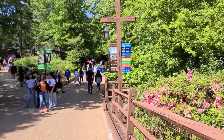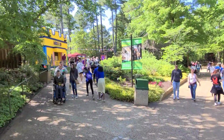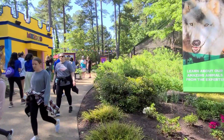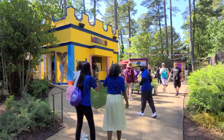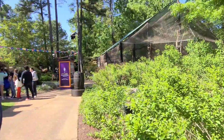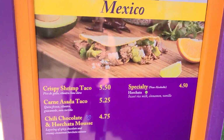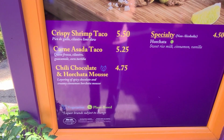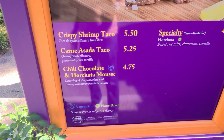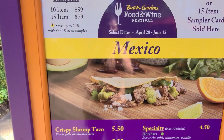All right, folks, here we come up. I believe this one is Mexico. Yep, we got Mexico up here, coming out of the French Quarter area. Last year, that's some pretty good stuff. It wasn't too bad. This is Mexico. Lines aren't too bad yet. And there you go. Crispy shrimp taco. You got a carne asada taco, chili chocolate, and horchata mousse for dessert. Non-alcoholic there. And there you go, Mexico.